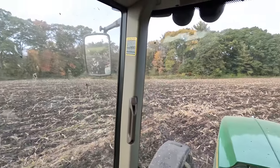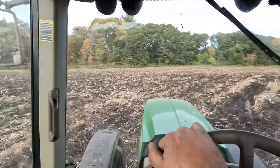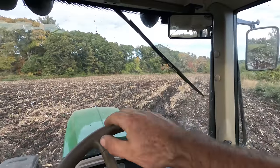Let's dive into today. That was soaking wet this spring. Got the 7520 buried over there. We got the chopper stuck here. It was the last field that I actually chopped for the farm. So yeah, there's some freaking wet spots in here. There's standing water right there, so we got to avoid it.